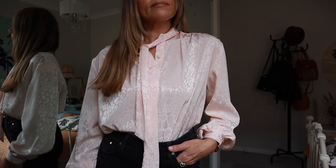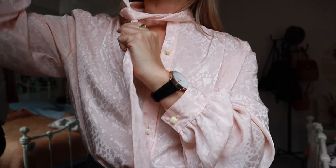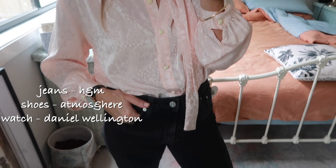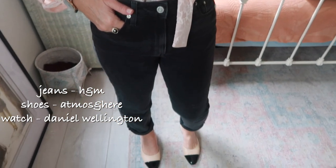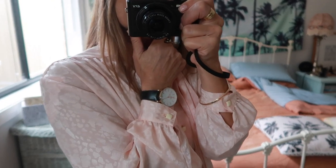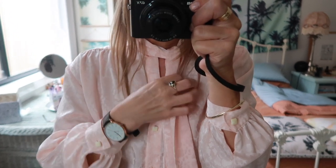So I really loved this. I love the necktie that comes with the blouse, just the beautiful wide sleeve, and then it tapers in at the wrist. It's just beautiful. It's just absolutely beautiful. I am not sure how I'm going to style this. Maybe with denim. Blue and pink are gorgeous together. Pink and gray are gorgeous together. Pink and red are gorgeous together.